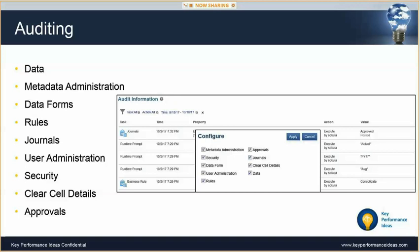First off, auditing. What can we audit? There's a large list of items that we can audit, and this, again, all comes out of the box for you. So if you're auditing data, who's loading in what, to where, and if they're changing it, that can be easily reported on. Metadata, your application administration, who's changed what within the system itself, and what they've changed it to or from. Forms. Forms are actually a piece within the application where users can add in supplemental data or information. Well, those forms can be modified and changed. We track that as well for auditing.